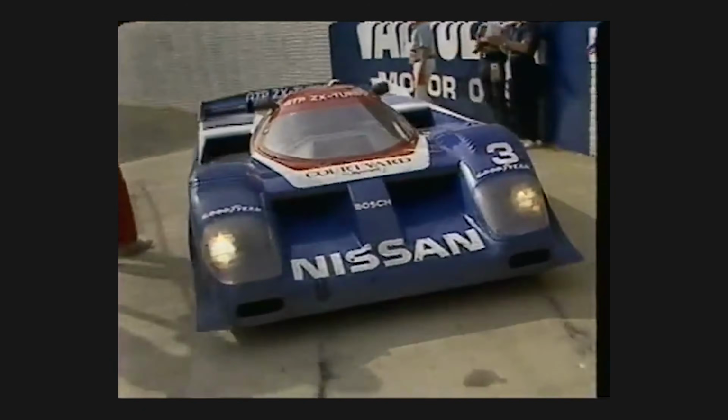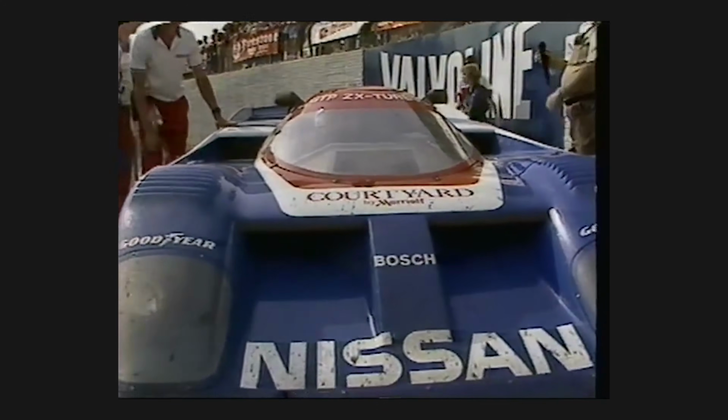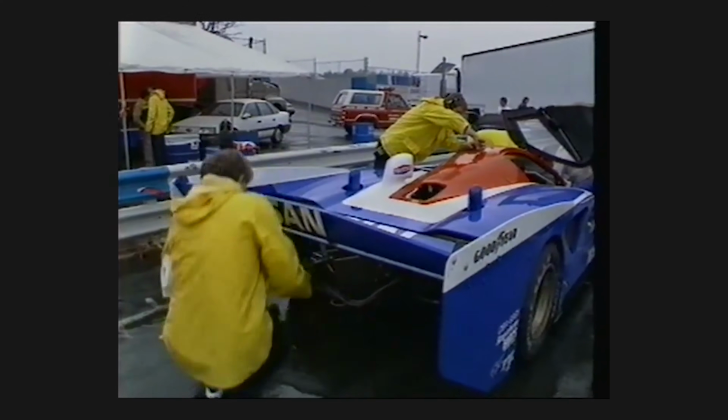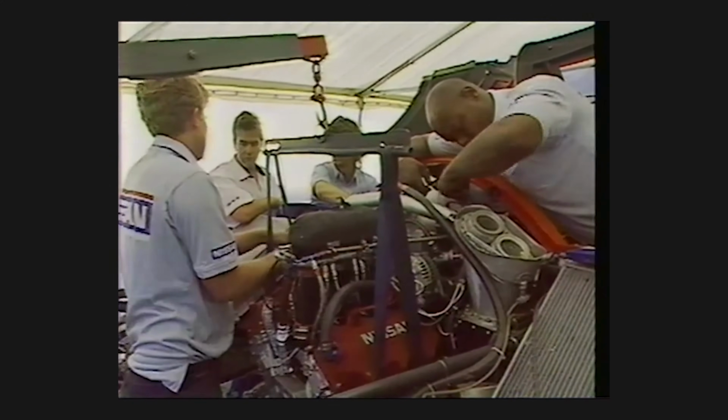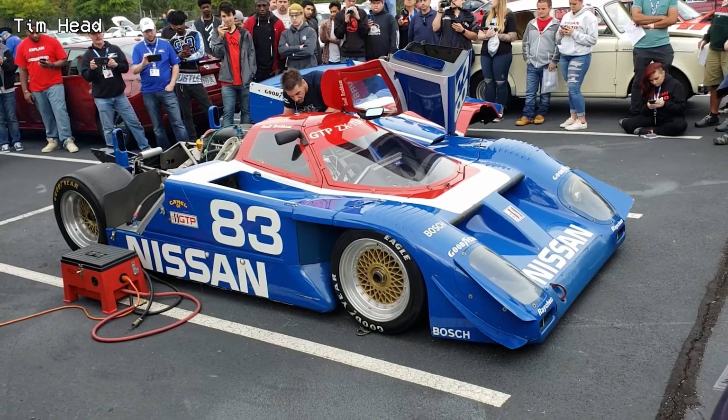Although not strictly a Z chassis, I believe the Nissan GTP ZX Turbo deserves a mention here as well because of the VG30 ET motor housed under the hood. Sharing a rumored near-stock bottom end with the Z31, Electromotive managed to push the single-cam V6 turbo engine north of 1,000 horsepower.